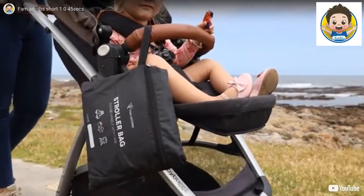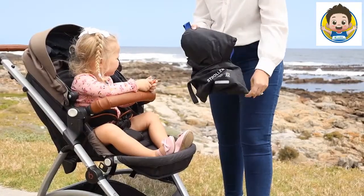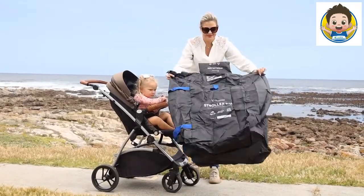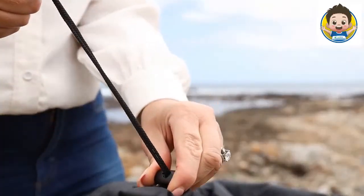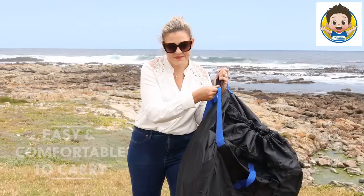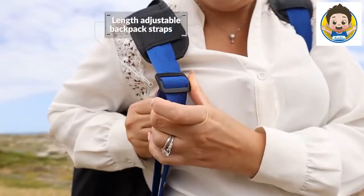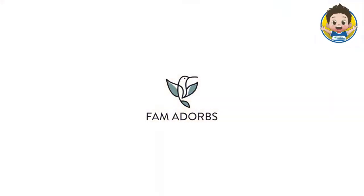Fam Adorbs stroller bag. This bag is durable and protects your stroller from typical bumps and scratches to maintain the lifespan of your child's favorite stroller. Its fold-away pouch keeps the bag safe, slightly and conveniently manageable to store or carry along on all your trips. The bag is big enough to fit standard, tandem and most double strollers. With padded backpack straps for extra convenience and comfort, our bag allows you to have your hands ready for anything, especially when traveling with your little ones. So next time when you travel with a little one and a stroller, think Fam Adorbs stroller bag. Think Fam Adorbs stroller bag.